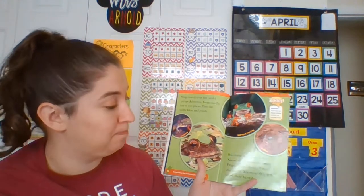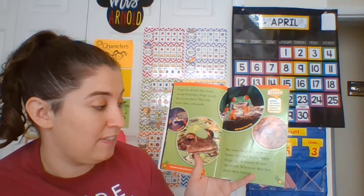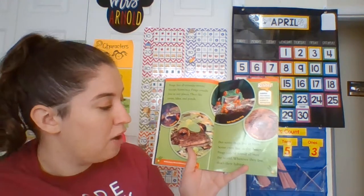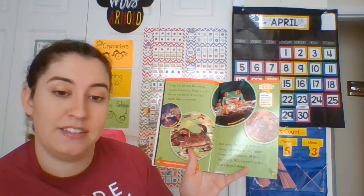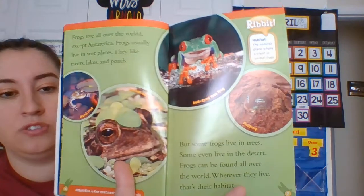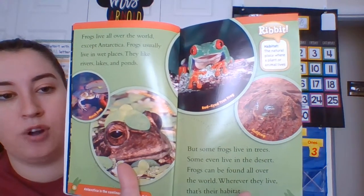Because they like water. But some frogs live in trees. Some even live in the desert. Desert is a really hot place. Frogs can be found all over the world. Wherever they live, that's their habitat, which means that's where they live. Do a close-up of the pictures for you. So those are a few different types of frogs.